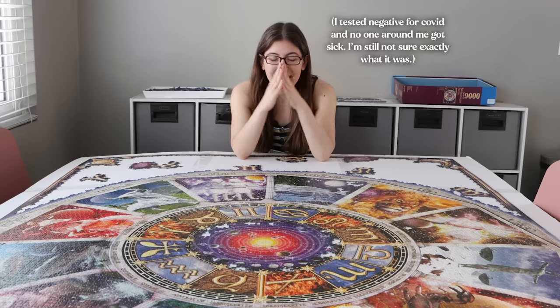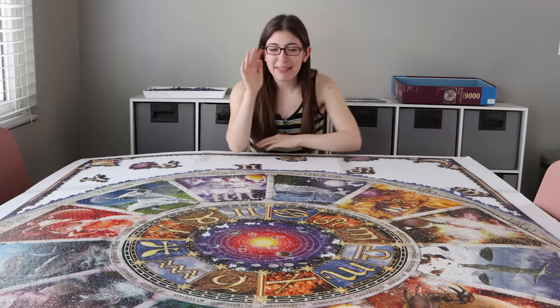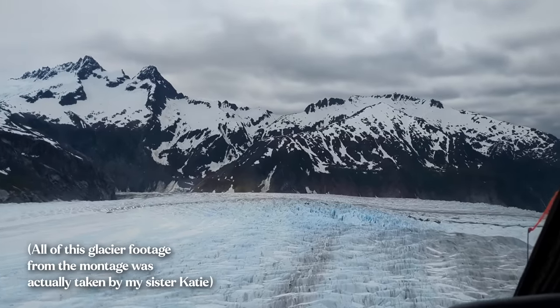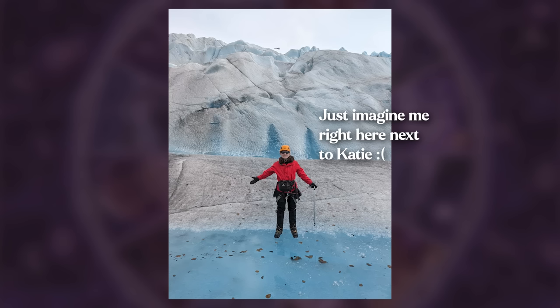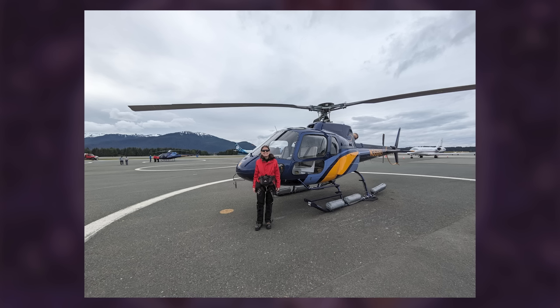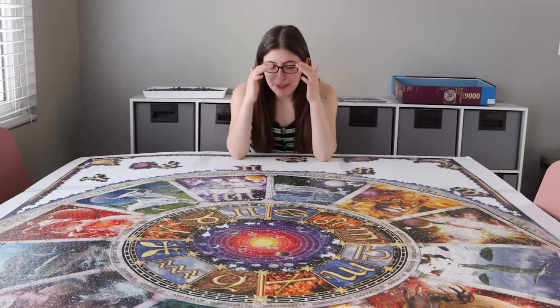I was coughing all over the place. I still have a bit of a cough. I missed so much stuff on the trip. Like, there was this glacier walk that I was supposed to do, and I was just so sick in bed that day that only Katie went. I couldn't even go. But I'm back home now. I'm starting to feel better.